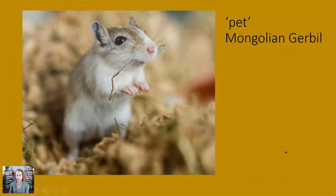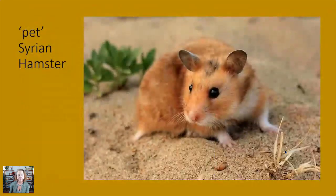Okay, and then moving on to a few other things that have been kept as pets, the Mongolian gerbil and the pet Syrian hamster, which is actually endangered in its native range.